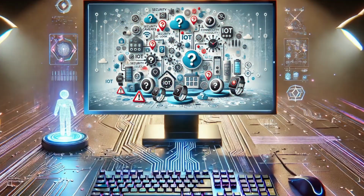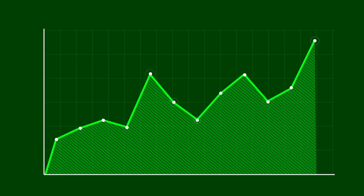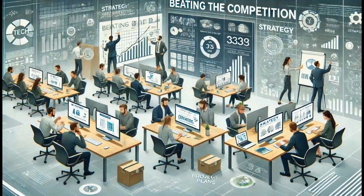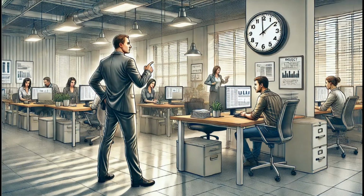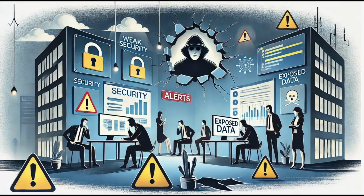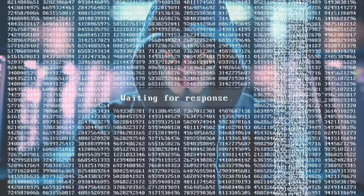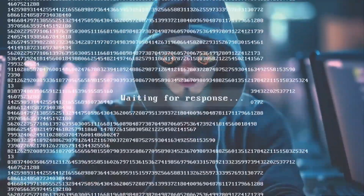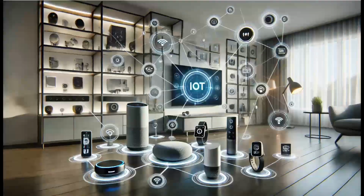IoT, or Internet of Things, technology is growing at an incredible rate, and manufacturers are always racing for the lead to release the latest and greatest device. In their pursuit of being first to market, they often cut corners on security, which leads to vulnerabilities and potential attacks. Threat actors are constantly on the lookout for these types of vulnerabilities, and IoT devices, especially those that are new and unchecked, are very attractive to hackers and generally are easy to exploit.